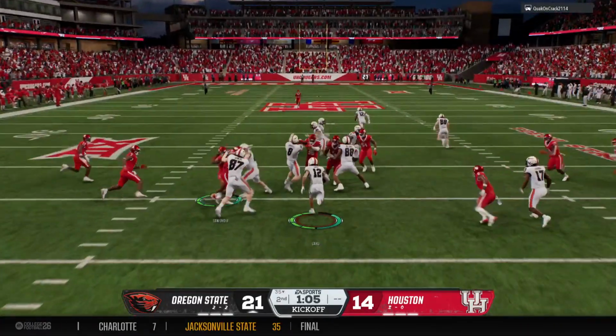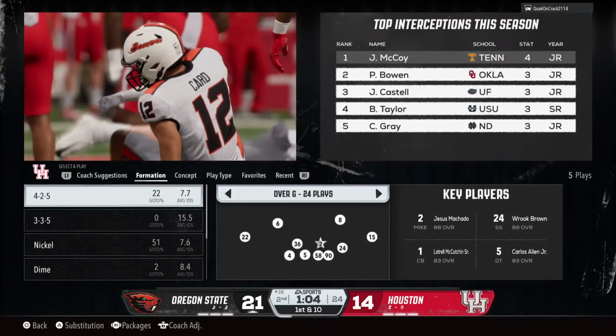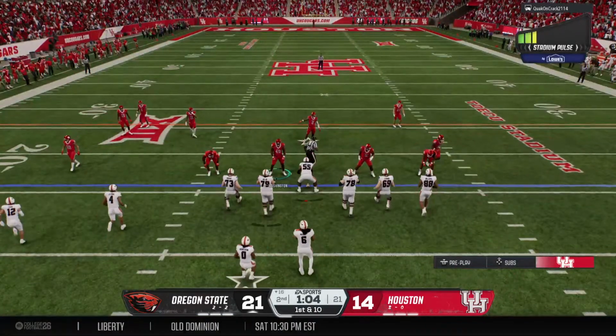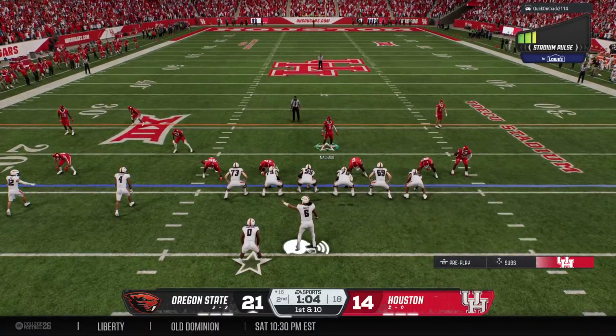He'll bring it out. It's Card. He's brought down at the 16. Would have been much better off to take the touchback. A lot of work to do as this drive will start from the 16-yard line.